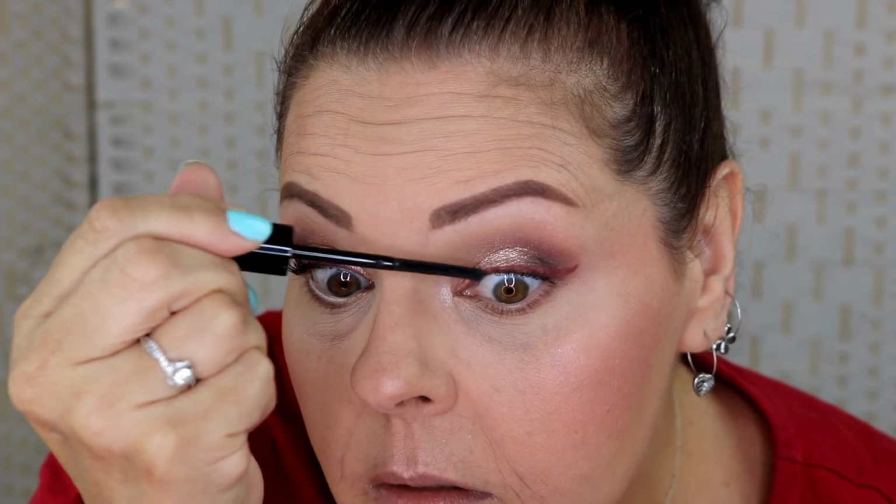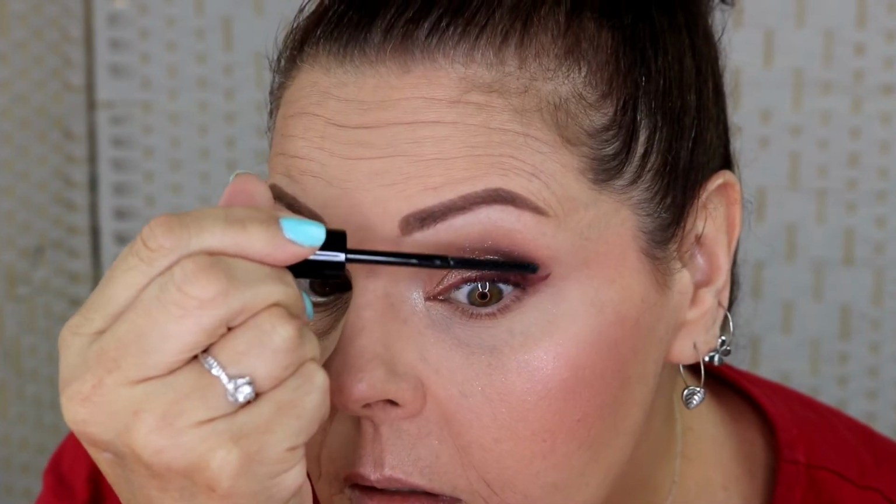Wow, that is adding some spunk to my lashes. That's kind of nice. I like that it's black, that's for sure, because the white primers are a pain in the tush to cover most of the time. I don't usually put primer on the bottom, but I'm going to today, just for the sake of testing it out for reals. But so far I like what it's doing.